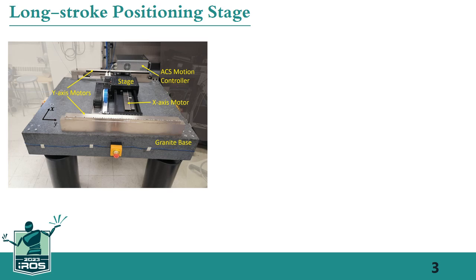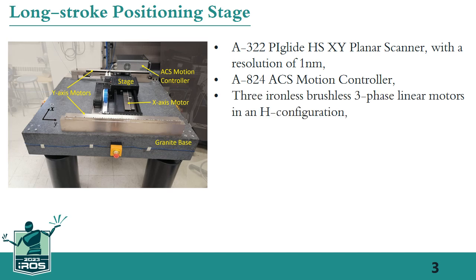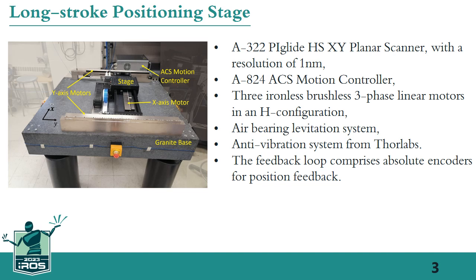Positioning stage: it is an XY planar scanner from Physik Instrumente with a resolution of 1 nanometer. This stage is driven by an ACS motion controller. This stage has 3 ironless brushless 3-phase linear motors in each configuration as shown in the figure, where we have 2 motors in the y-axis and 1 motor in the x-axis, an air bearing levitation system, and an anti-vibration system. The feedback comprises absolute encoders.